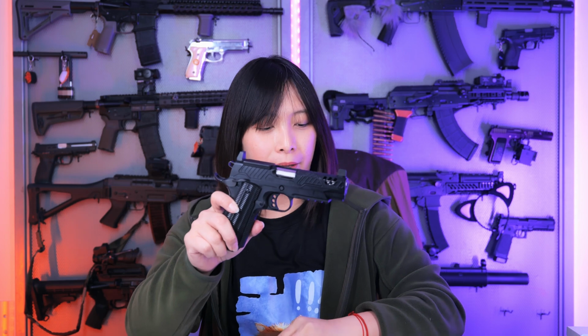So one of the things that really surprised me with the PTS ZEV Ed Brown 1911 is its gas efficiency. I've owned a lot of 1911s in the past, especially from Tokyo Marui itself. One of the biggest problems is its small gas tank, because it's a single stack magazine, yet it holds 24 rounds. So you tend to run out of gas before you run out of rounds every single time. But with the PTS version, it seems to empty out the mag with no issues and still locks back. So we're really impressed to see the gas performance with this particular model.